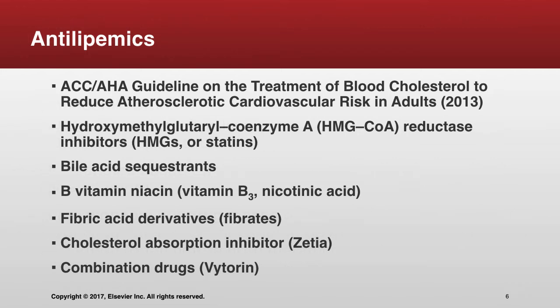Anti-lipemics. The ACC and AHA guideline on the treatment of blood cholesterol to reduce atherosclerotic cardiovascular risk in adults, written in 2013, said that hydroxymethylglutaryl coenzyme A, or HMG-CoA, reductase inhibitors, which are statins, are one type of medication we should be using. Bile acid sequestrants, the B vitamin niacin, which is vitamin B3 or nicotinic acid, fibric acid derivatives, which we call fibrates, cholesterol absorption inhibitors like Zetia, or a combination drug like Vytorin are drugs that should be used to decrease atherosclerotic cardiovascular risk for adults.